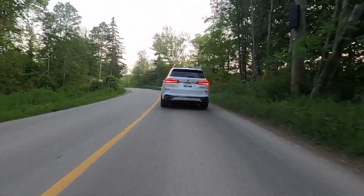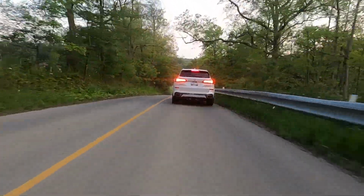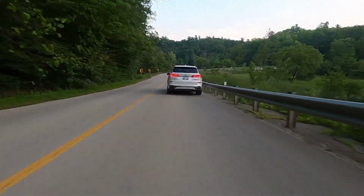This car is also equipped with the optional air suspension, which essentially automatically adjusts the height of the X5 when you change your driving mode. So for example, you could be in sport mode and the car will be dipped a couple of, I would say 0.5 inches down to the ground, just so you have that amount of clearance height, but still you're able to enjoy the car as a sport vehicle.